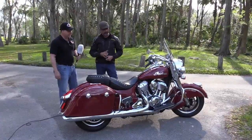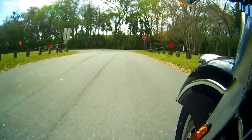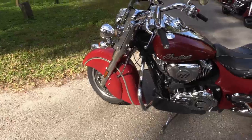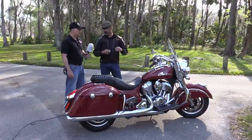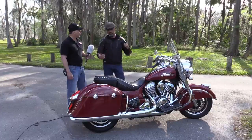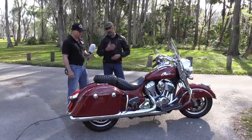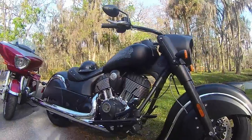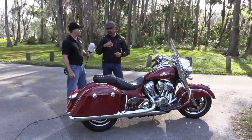Well, I think you guys are really going to enjoy the ride on the Springfield. We're excited to have Cycle Fever get a chance to ride this new model, and we've got one that's all stock, the red one. We've got one that's got all the accessories on it, the black one. It's even got a trunk. That's one of the things about this particular chassis, it's made to be able to carry that weight as well. And then we've got on the far end of the spectrum the Dark Horse for you, and that's the Chief.